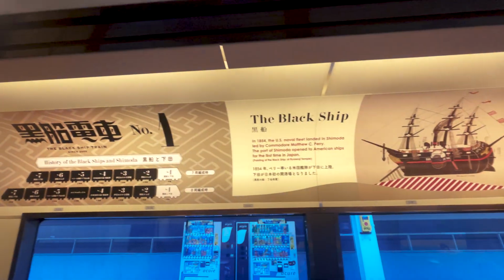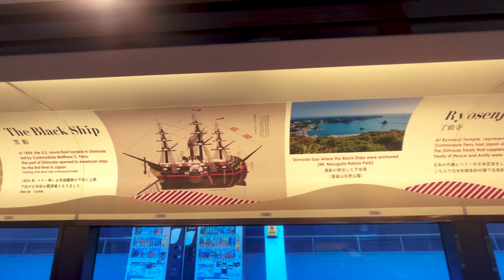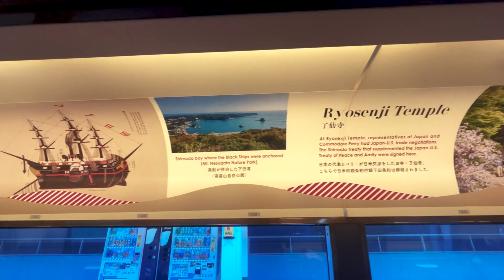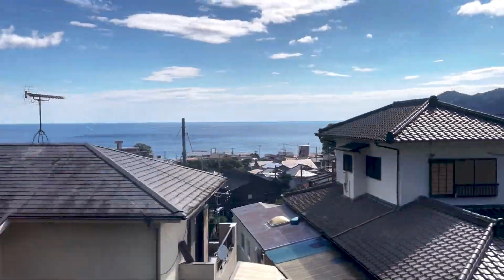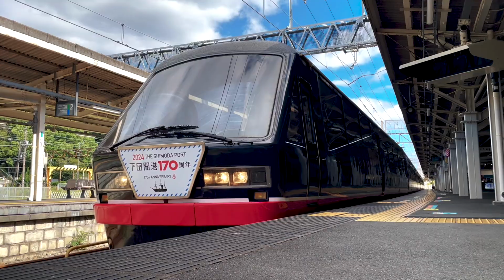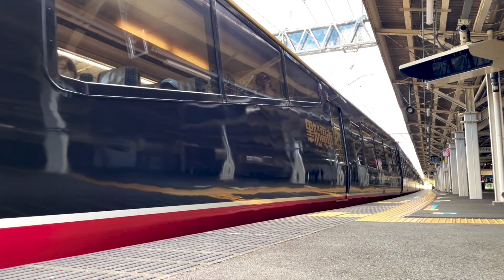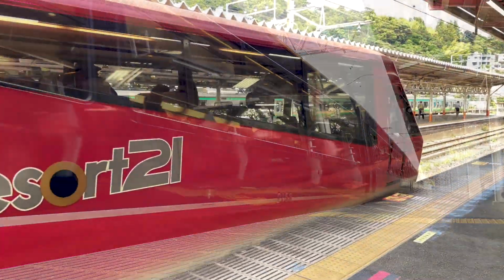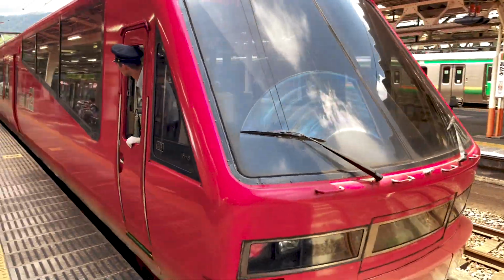This train's all about history and style, paying homage to Commodore Perry's arrival in Japan way back in 1853. And check this out, side-facing seats. You get to enjoy the Pacific Ocean without straining your neck. Perfect. The Black Ship train deserves a video all of its own, so stay tuned for our deep dive into this train and its sister train, the Kinme train, in the next episode of our Densha series.